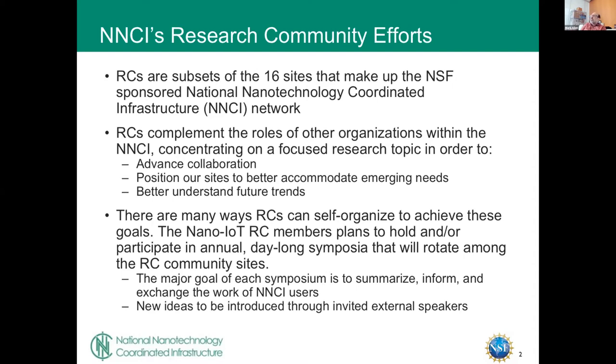But the point is that we are trying to make these facilities available to the broader researchers so that they can pursue what they need to get done in the nanotechnology space.